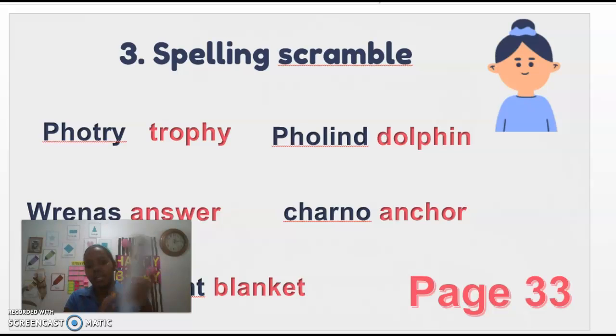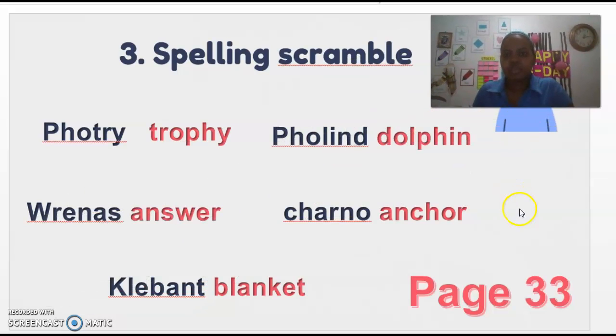Then, exercise number 3. Now we're going to work on page 33. We were on page 32 and now we're going to continue on page 33. Exercise number 3. Spelling scramble. What you're going to do here is order the letters of the words. For example, fotri. Which one is the word fotri? The word trophy. So you're going to order the letters in the correct way, and then you're going to have one word. Falling. The correct word is the word dolphin. If you put each letter in the correct order, you're going to have the word dolphin. Very good.